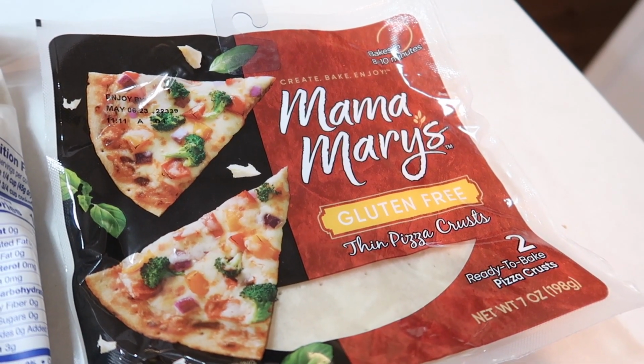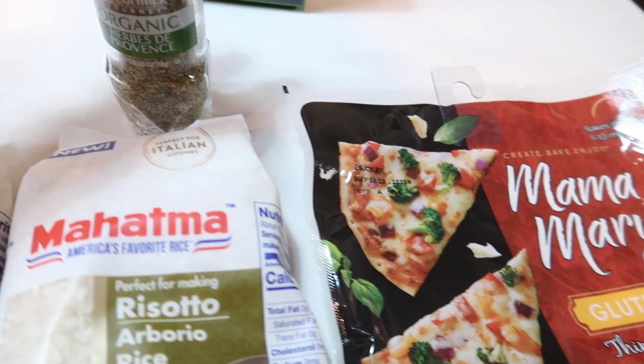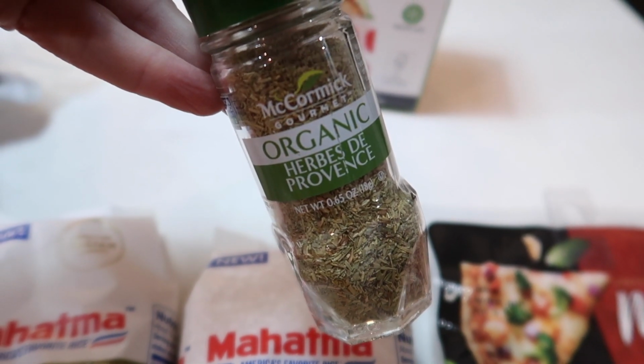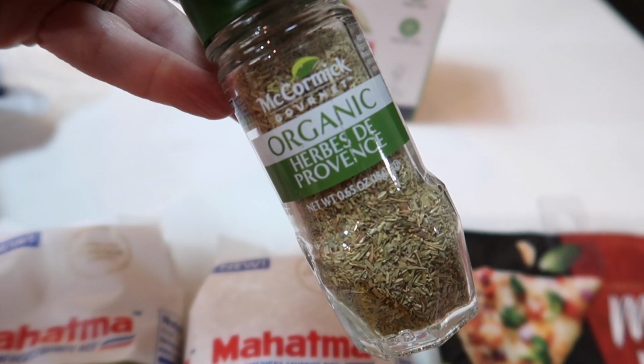I also thought I'd give this Mama Mary's gluten-free pizza crust a try. They're like small individual sized pizza crusts, and we'll see if Peyton likes those. I recently ran out of my Herbes de Provence, so I had to make sure to get some more of that. That's really good in ratatouille.